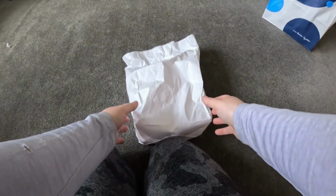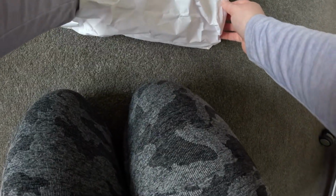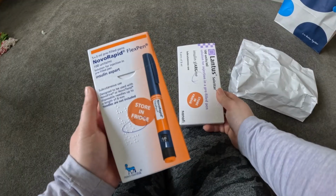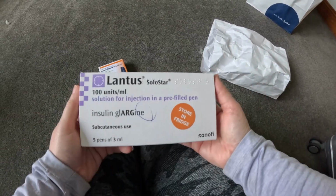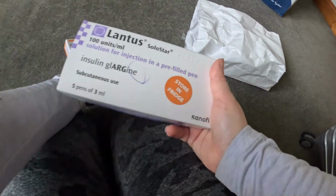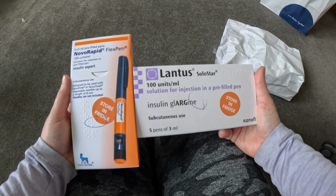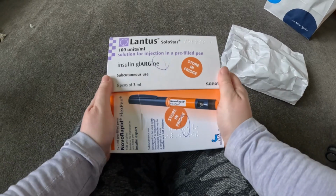Okay guys, I'm just going to show you the actual insulin very quickly because we're going to obviously put this in the fridge until the day of travel. So 1 box of Nova Rapid as my bolus backup, and then I'm going to be bringing 1 box of Lantus as my basal backup. If you're new to the pump or if you're on MDI, basically I have to bring these in case anything happens to the pump. Now luckily I do have a spare pump as well, so I do have plenty of options if things start to go wrong.